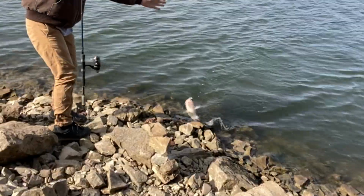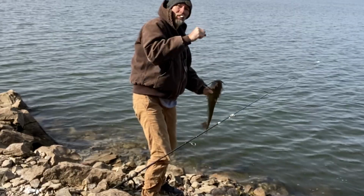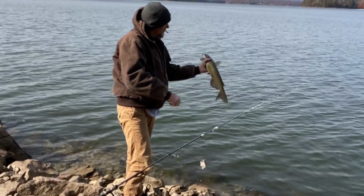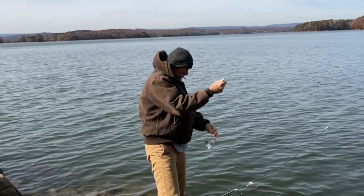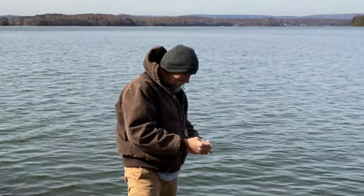Yeah, you can catch them all day long. Good eating. Not too bad, but we're after a bigger one. We're wanting something bigger than that one, but at least get the skunk out of them.